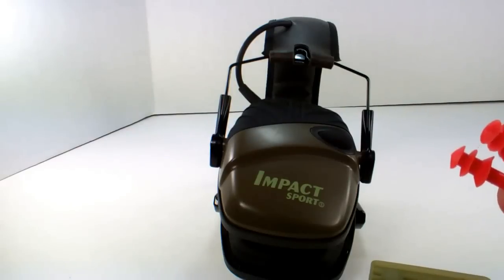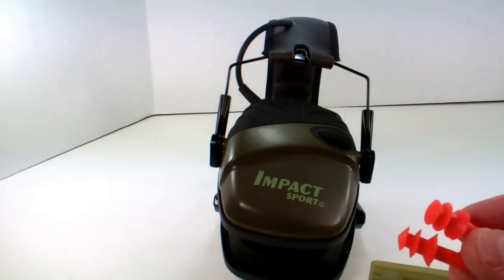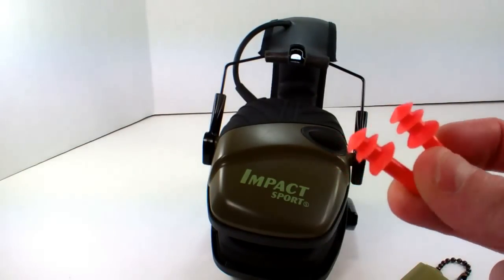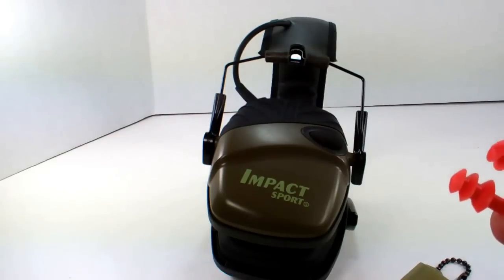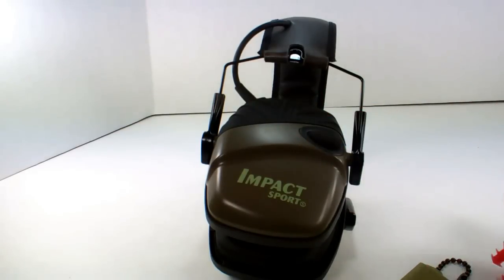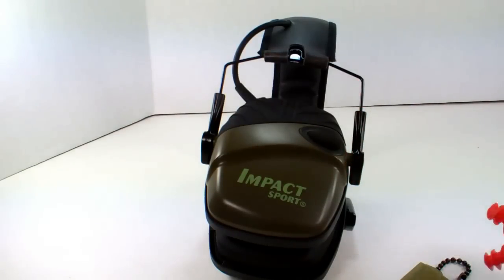Surprisingly enough, if there's no shooting going on and somebody's talking, I can actually hear them talking. With the volume on the Howard Lights turned up all the way and these in, I can still hear them. So it's doable. But when the guns start firing, having this and these in, that's double protection. Now, there actually have been some times where even these have not been enough.